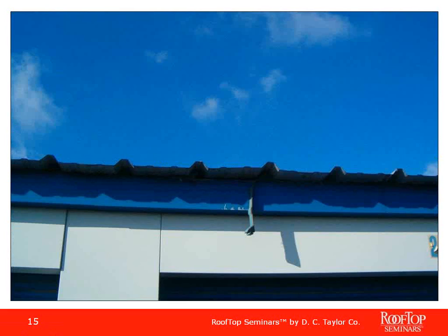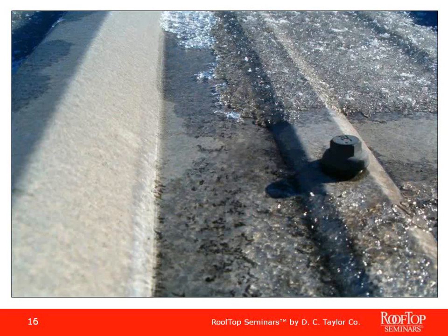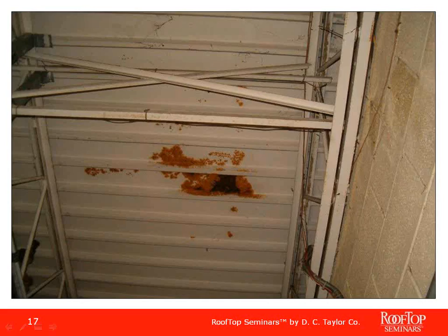Another word they call it is bird stops. Birds or critters tend to nest in these areas, sometimes even bees. So especially in the summertime, you're going to want to be careful. Some of the common issues you're going to run into with these type of roof systems are your fasteners backing out, roof leak, and standing water, which in turn causes rusting.